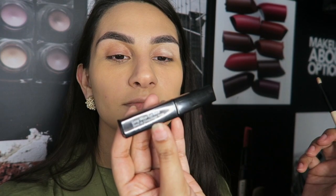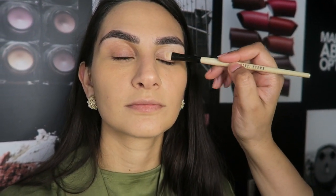Okay, super excited for the eyes. I can't wait to try their new limited edition eyeshadow palette. It's called Longwear Eye Base. So I chose a light to medium shade for you. Just applying that on for now, and then I'll see you guys when we start the fun part.